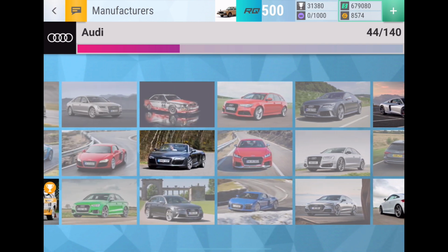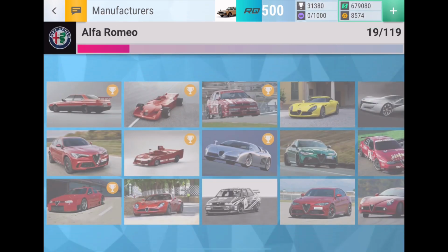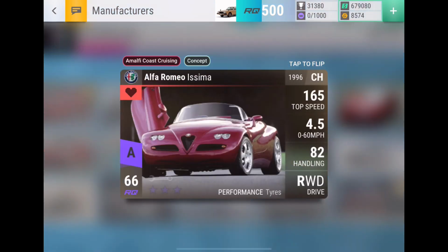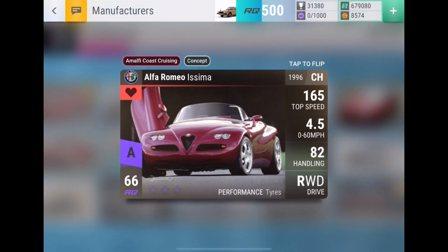In 10th place, we go back to Alfa Romeo. And this is one you'd probably not expect to be on the wish list because it seems like it's a really bad car, but it's actually not. This thing is insane. The Alfa Romeo Isima from Switzerland, 1990s, 4.582, and you're like, oh, those are really bad stats compared to like the 4C Spider or something, and it's only got 5 better top speed. But this thing has 112 MRA.